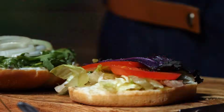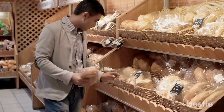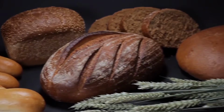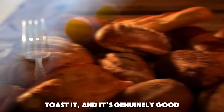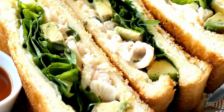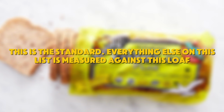Is it the softest, squishiest bread you've ever eaten? Absolutely not. It's dense. It's chewy. It's more like what bread used to be before industrial baking decided that softness and shelf life were the two things that mattered most. Toast it, and it's genuinely good. Use it for a sandwich with something flavorful, and you won't miss the Wonder Bread. This is the standard. Everything else on this list is measured against this loaf.